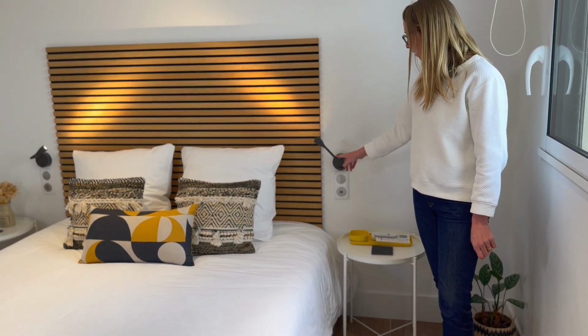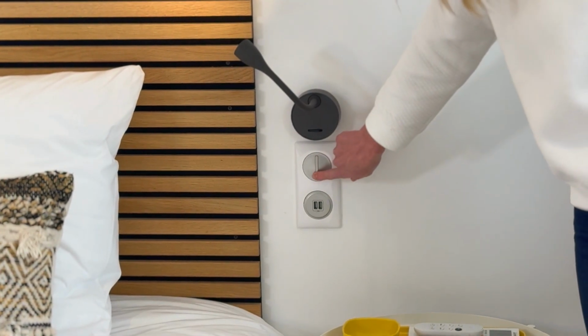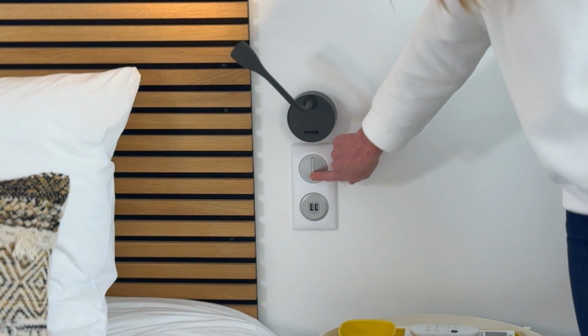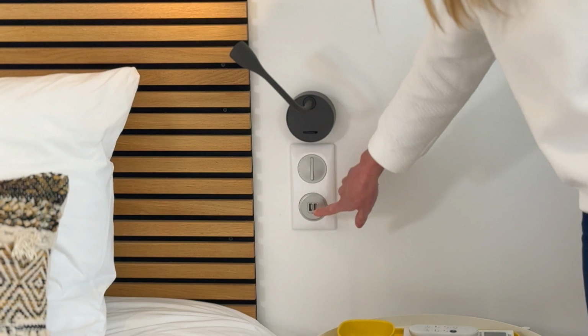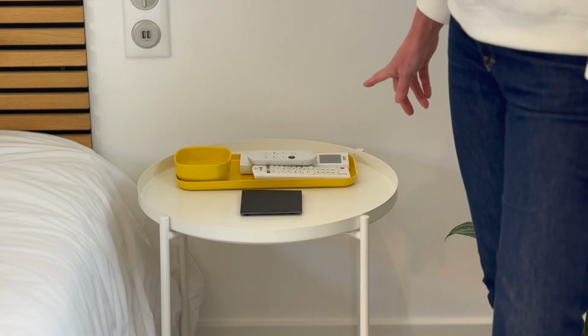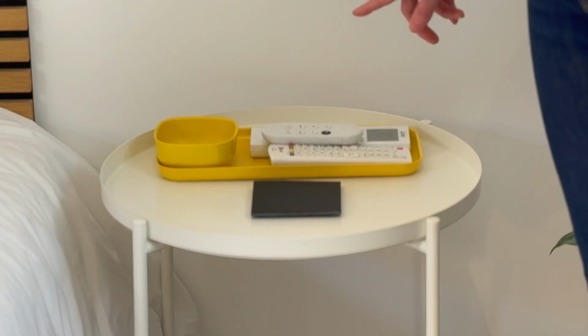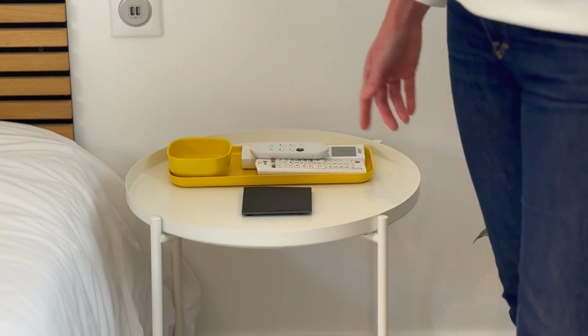There is a reading lamp on each side of the bed. And you can control the overhead lights from the switches on either side of the bed. Plus, there are USB plugs on either side of the bed. Next to the bed, we have the remote controls for the mini splits, the TV, and the Chromebox.